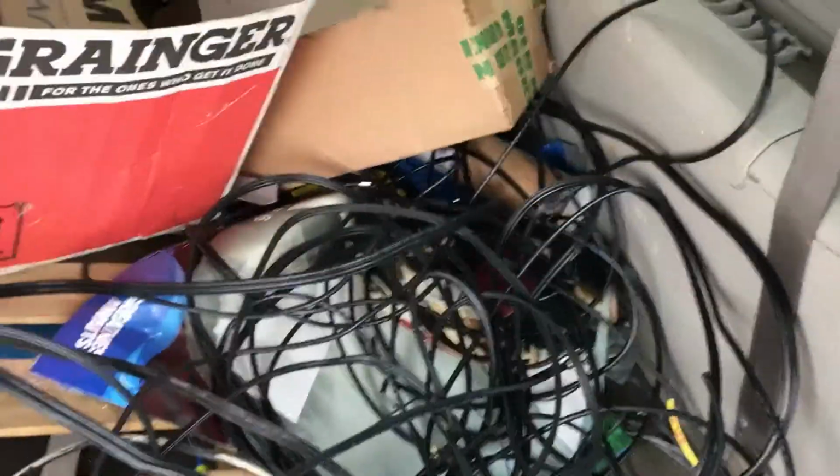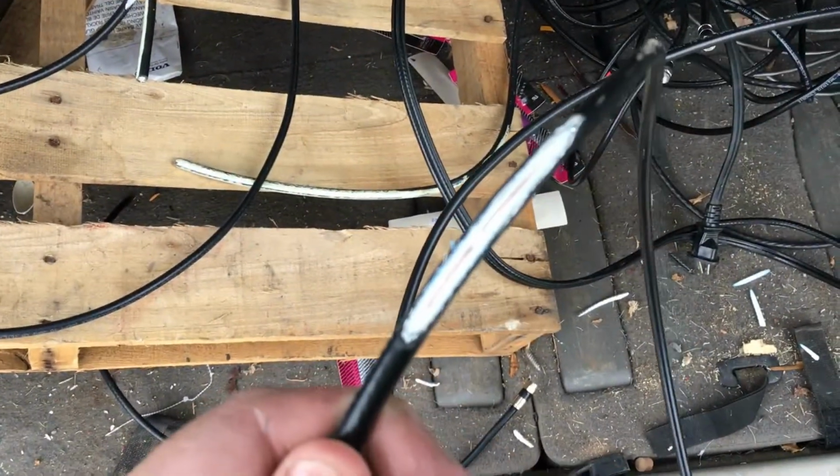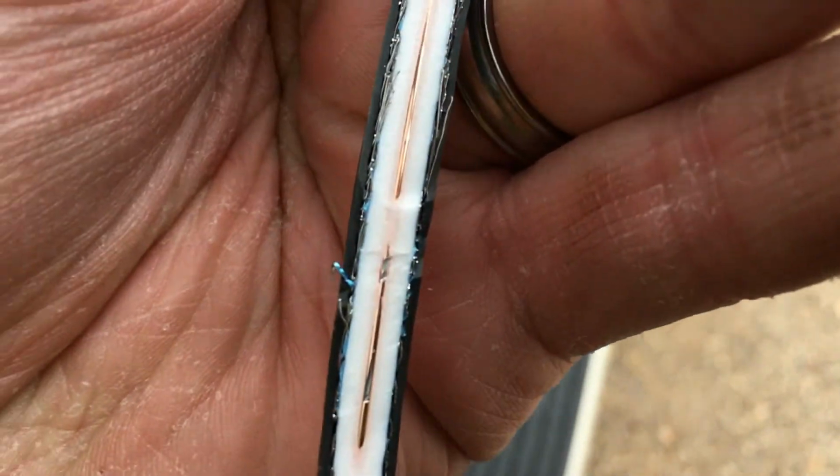So here's all that coaxial cable that I got. This is the fourth one I've cut into randomly. See if I can get that to focus in a little bit. What's that look like to you? That's copper.